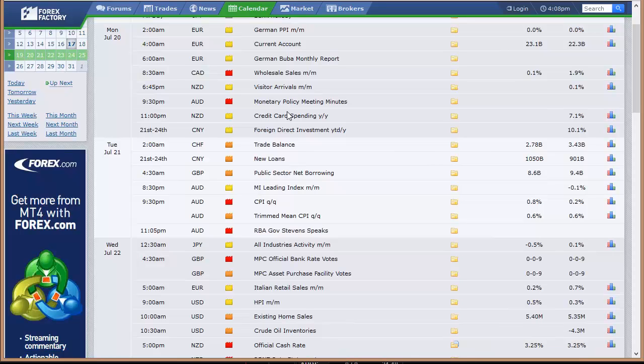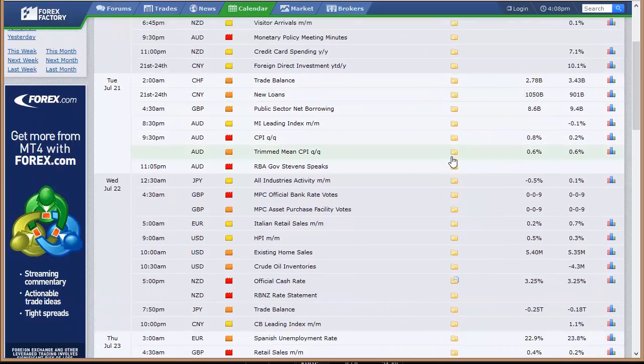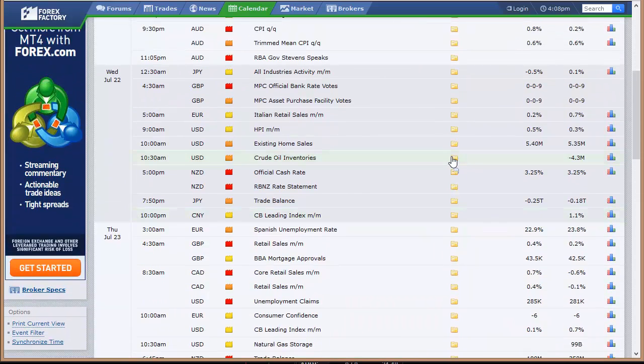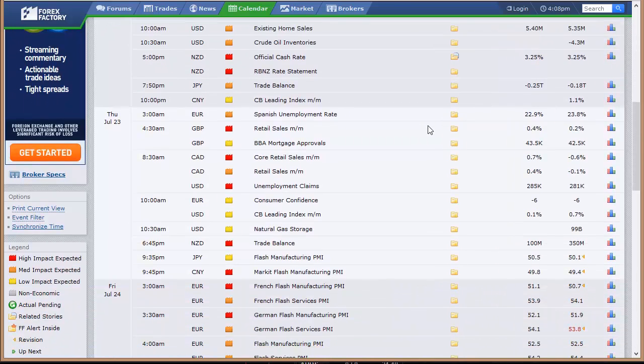Then going into Tuesday, trade balance out of Switzerland, public sector net borrowing out of the UK. We've got Australia's MI leading index and CPI, and that's it. That's all of Tuesday, including the U.S. session. Going into Wednesday, we've got all industries activity out of Japan, the Italian retail sales number, the housing price index here in the U.S. along with existing home sales and crude oil inventories. Got a rate announcement Wednesday night out of New Zealand, a trade balance number out of Japan Wednesday night, and then the CB leading index out of China.